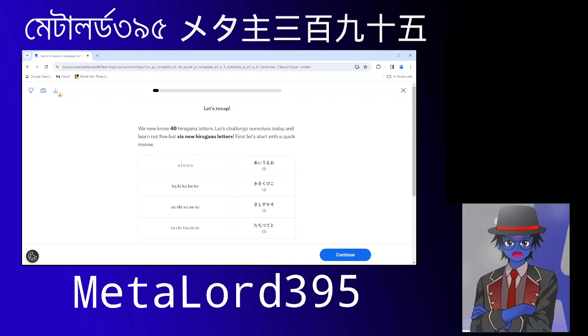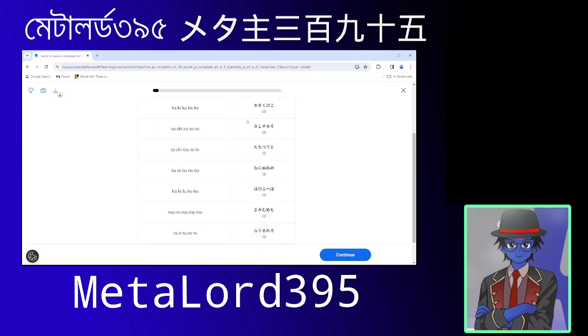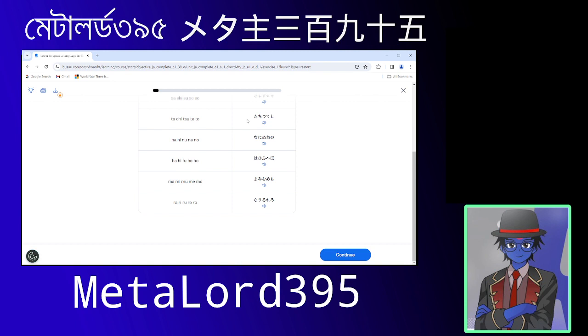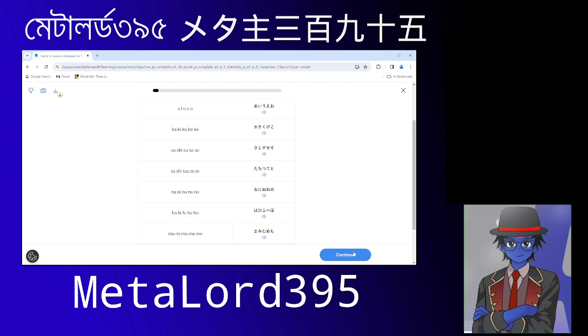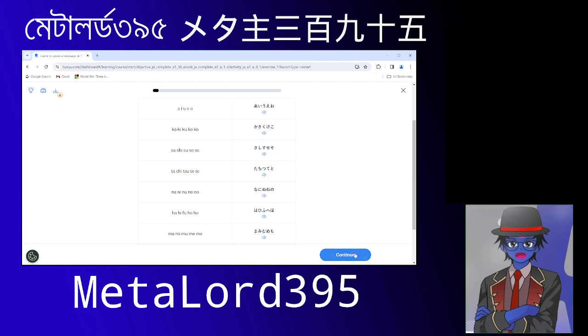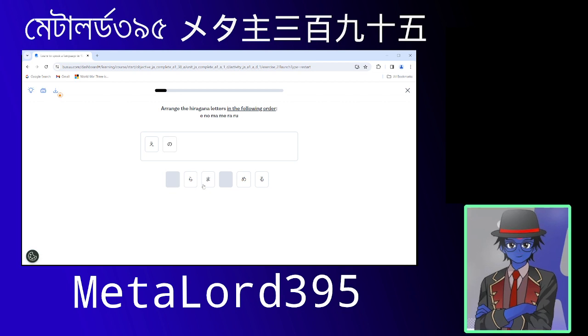So we now know 40 hiragana letters. Let's challenge ourselves today and learn not five, but six hiragana letters. First, we'll do a quick review. I'm going to give you some time to go over these. So without further ado, let's continue. It says, arrange the hiragana in the following order: e, no, ma, me, ra, ru. So the order we go is e, no, ma, me, ra, and ru.